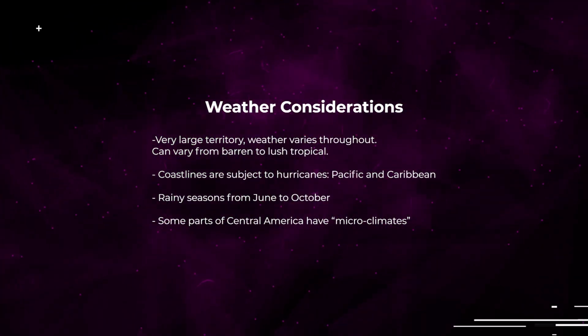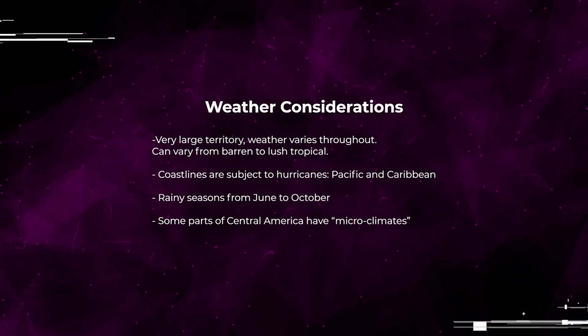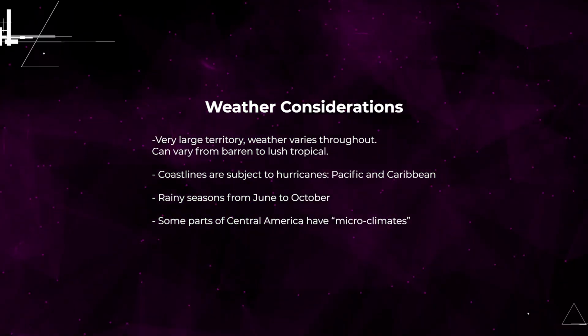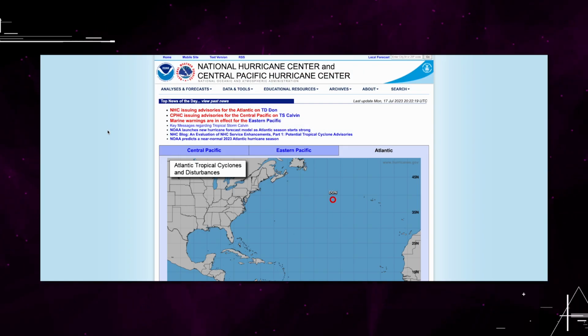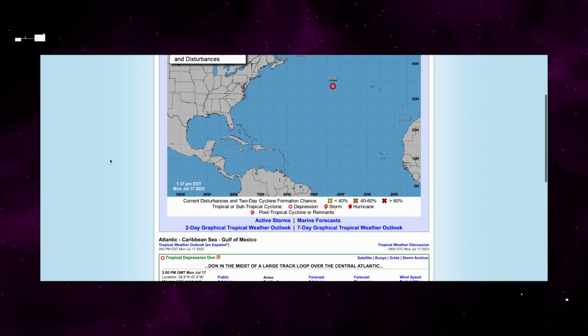Within some countries, you can find microclimates, where weather conditions can be radically different in one area versus that of another area a short distance away. When planning a trip, check the historical weather patterns for the areas that you plan to visit. While not as common as countries further north, hurricanes have been known to hit Central American countries. So during the hurricane season, don't forget to keep an eye on the National Hurricane Center website.